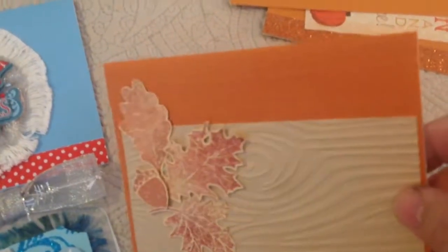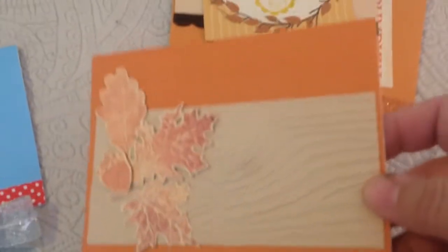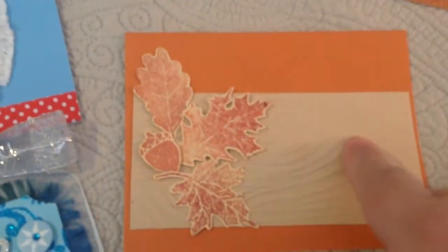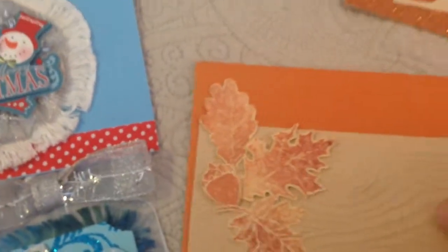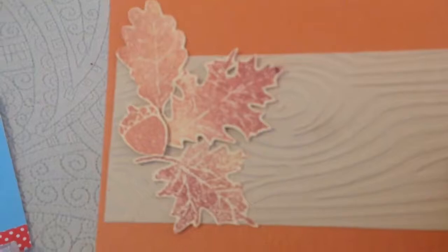Fall words, like November and blessed fall, all these fall words. And then you have this beautiful embossed paper, like wood. And it seems like she stamped these and die cut them. Look how pretty, or fussy cut them. And it's so cute, so pretty.